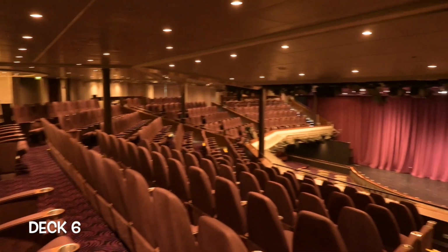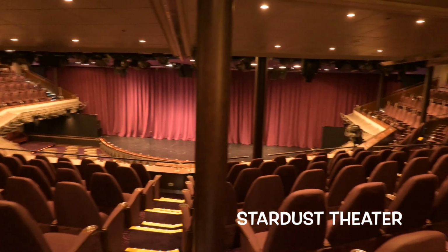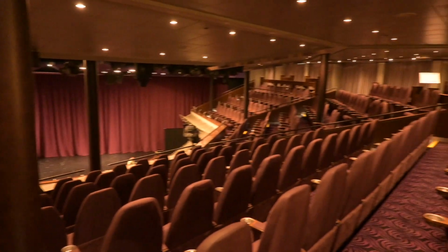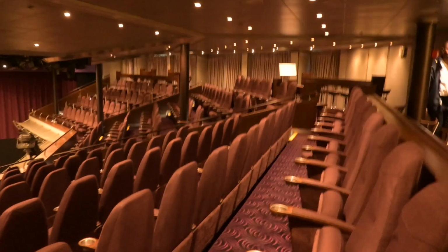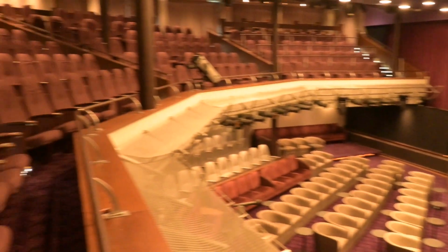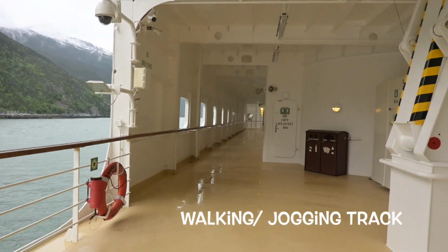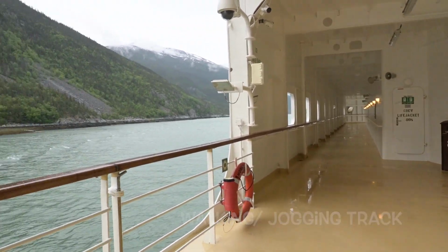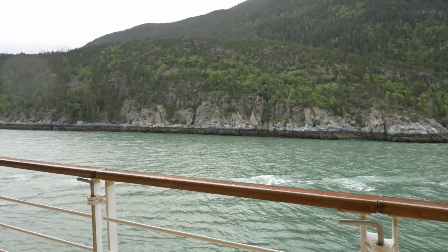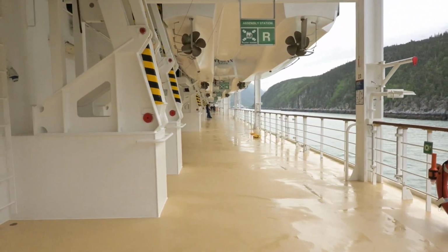Up on Deck 6, there is a lot going on. Starting aft is the Stardust Theater, which goes up to Deck 7. Next is a designated walking and jogging track. This is a nice feature since often these tracks are located in shared spaces on pool lounging decks.